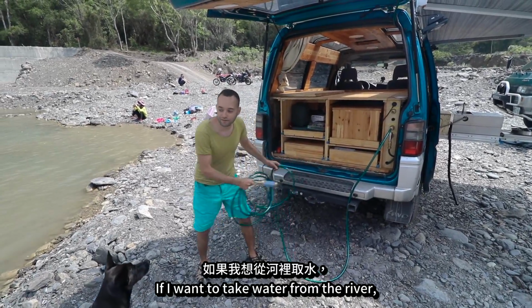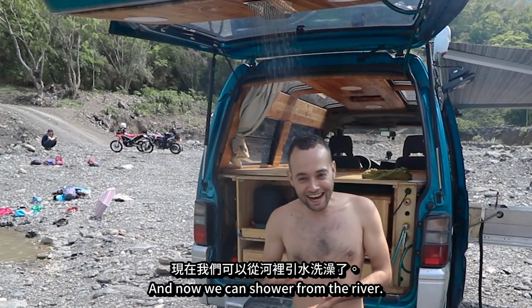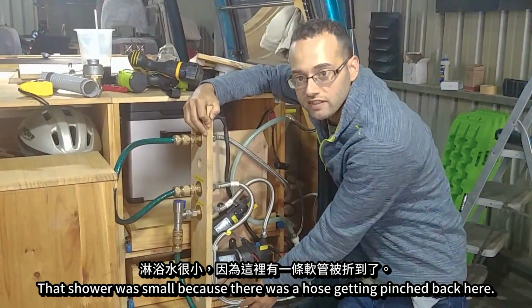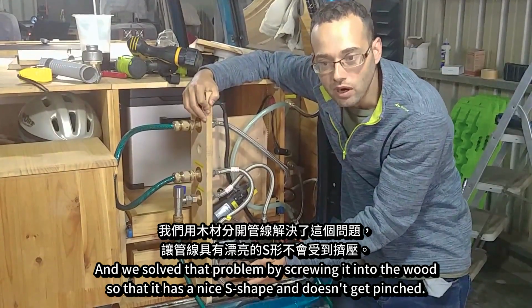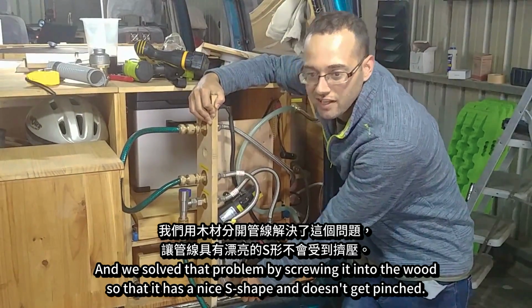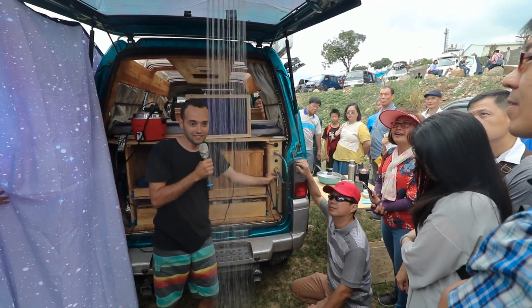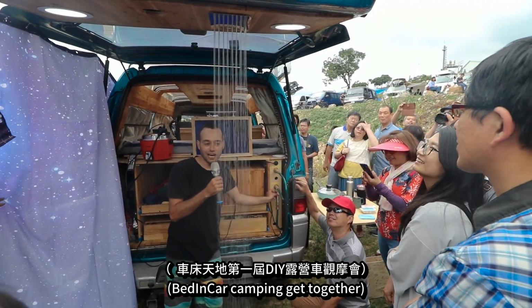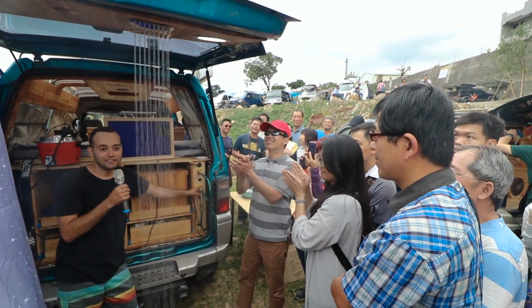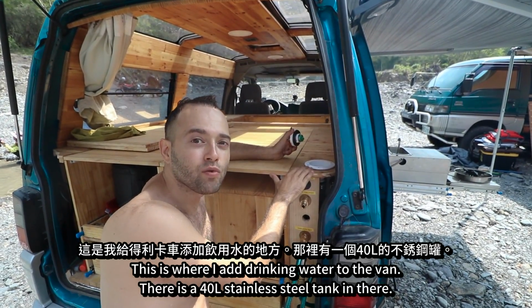I want to take water from the river. And now we can shower from the river. The shower was weak because there was a hose getting pinched right here, and we solved that problem by screwing it into the wood here so it has this nice S shape and doesn't get pinched, and now the shower is much stronger. Later I will add a water heater. This is where I add drinking water to for the van.